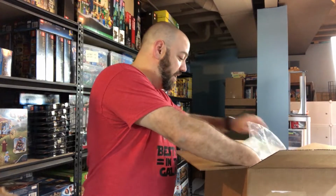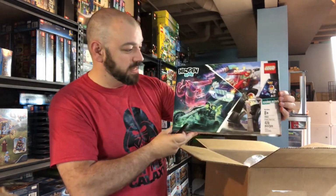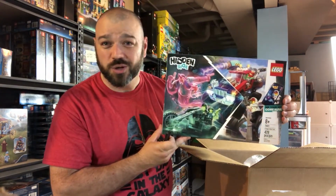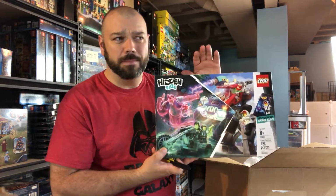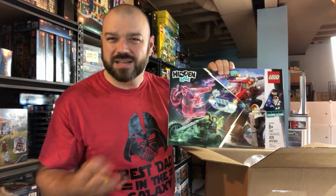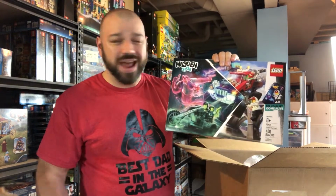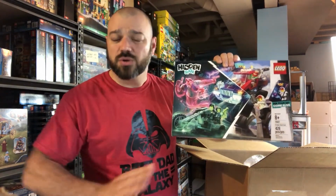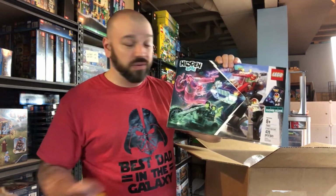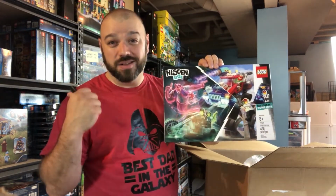So what I found was this, a Lego Hidden Side set. The El Fuego Stunt Truck, set number 70421. And this set, I believe, retails for $49.99. Might have been $39.99, somewhere in that ballpark. But this was on sale at Target for $19 and change, so just around $20 after tax, which means it's 50% off. And for 50% off, this set is definitely worth adding to the Bricklink store.